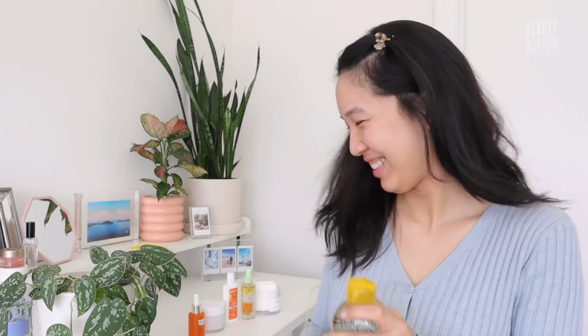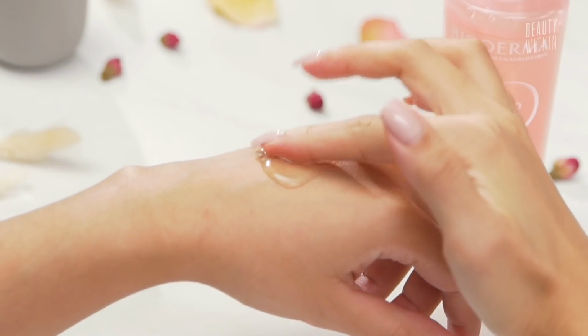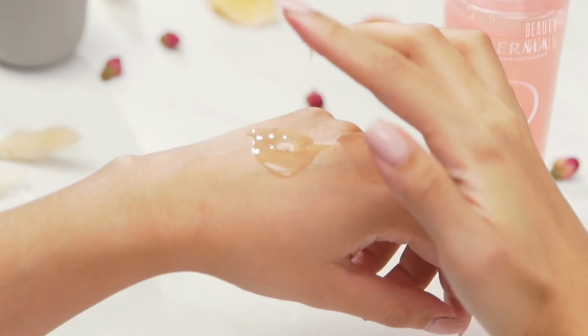I have a bunch of oils that are just waiting to be washed away. For this one, it says apply onto damp skin. Bing, bing, bing. Are you gonna use yours with a cotton pad? Yes. I feel like for things like micellar water, you should use it with a cotton pad. Look how pretty! Dude, this is like a full-on gel consistency.